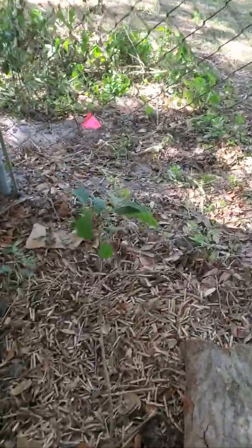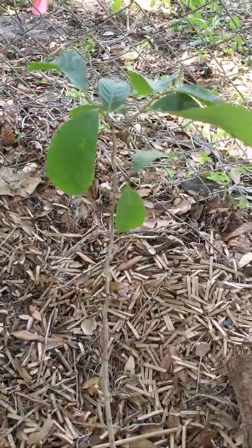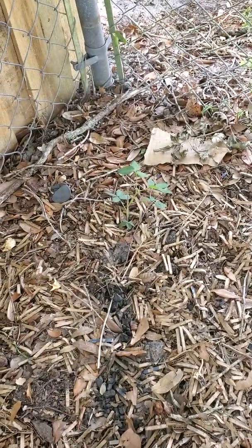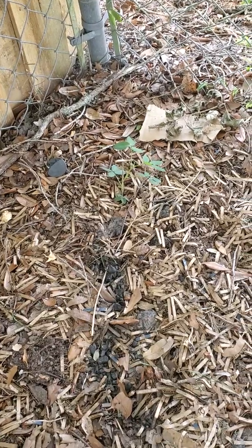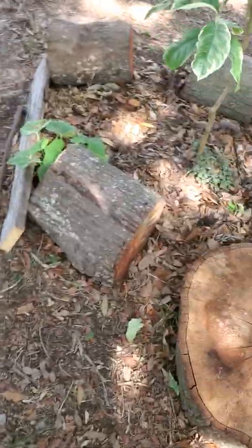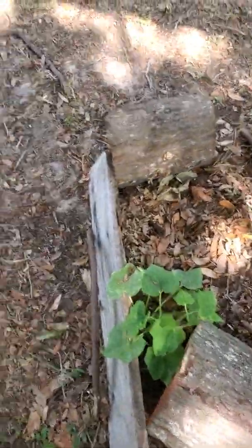The native pawpaw back here, it really likes the shade, supposedly, so I put it back here, and it's liking it. Some perennial peanut I split from my bigger plant, and it's growing tall. My bigger plant grows outwards. This one's growing tall. I think because it's in the shade. I don't know. More pumpkins just kind of thrown everywhere.